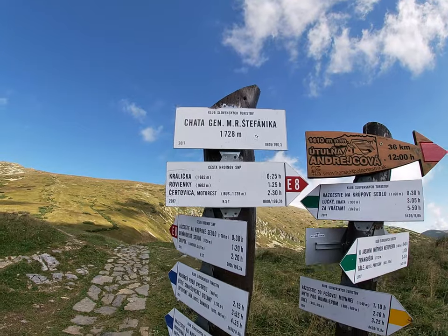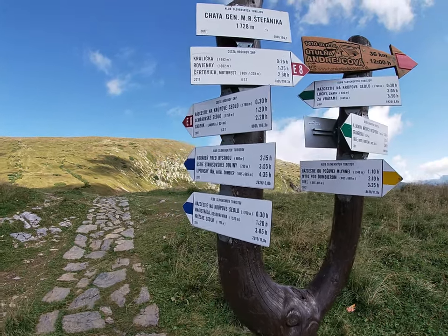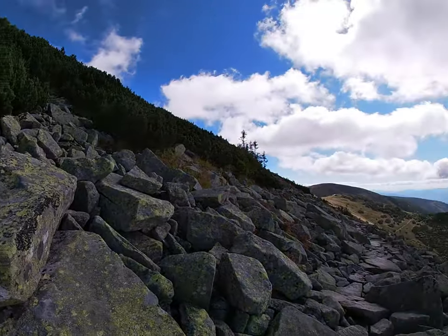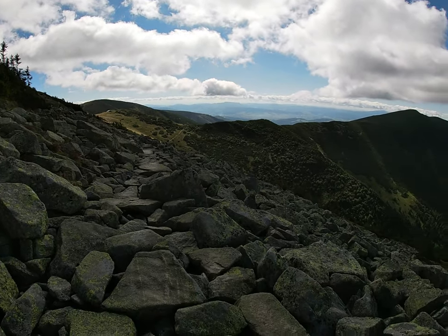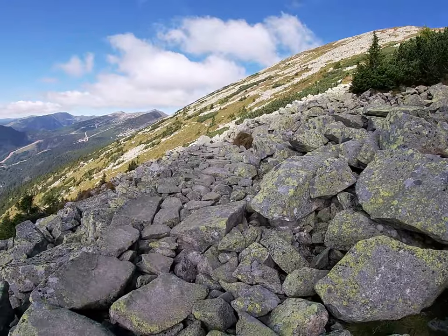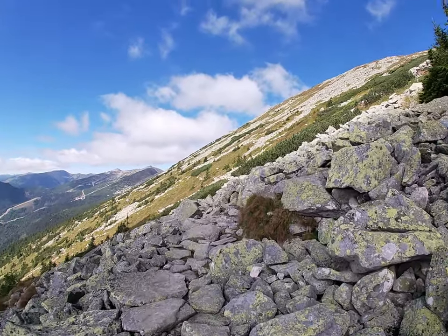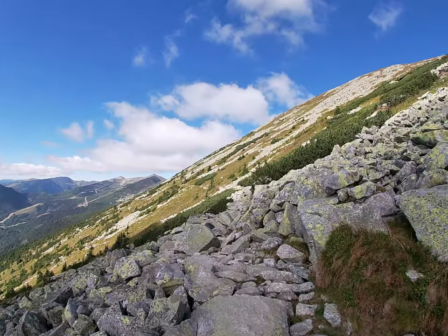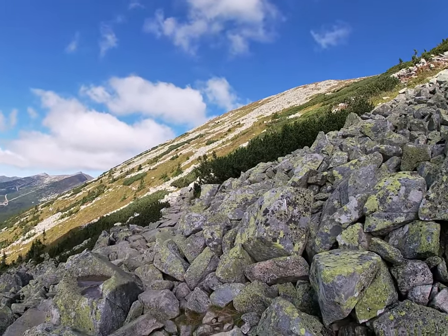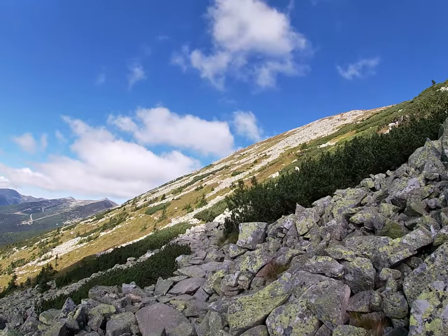Meters above sea level. Right now I'm going from the south side of Ďumbier hill, but I will climb up from the north side because the south side of the trail is closed for now.